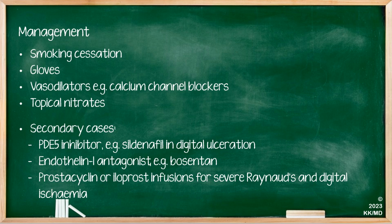Raynaud's can be managed conservatively and medically, as with many conditions. The first thing to really impress upon someone is the importance of smoking cessation, which can make Raynaud's symptoms more frequent and more severe. Patients should be encouraged to use gloves, particularly in colder weather.